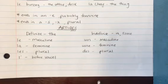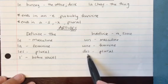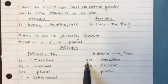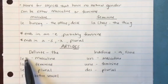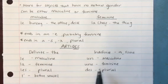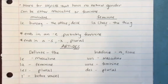So if you wanted to say a desk, you would need to choose: is desk masculine, feminine, or plural? We said way up here that desk, bureau, is masculine. So I'm going to use the masculine form. If I want to say a desk, I would say un bureau. If I wanted to say the desk, I'd say le bureau. If I wanted to say the desks, I would say les bureaux. If I wanted to say some desks, it would be des bureaux, okay? So depending on what you want to say, this is how you're going to differentiate these.